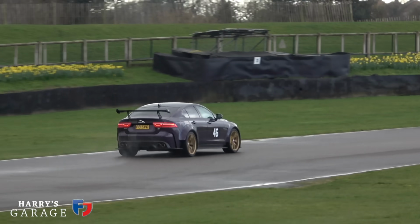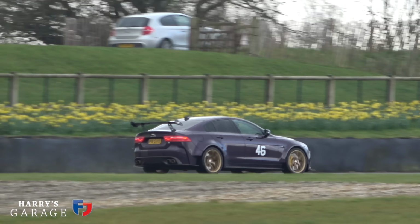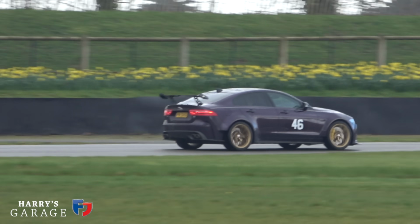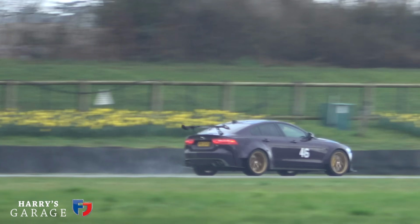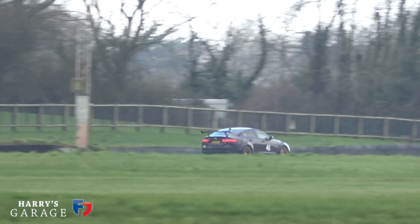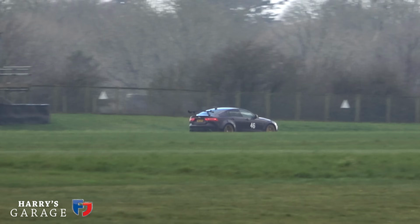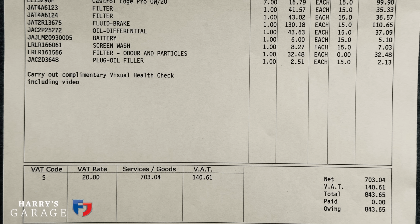But yeah, when we do take it out, we have great enjoyment with it, but I did have it serviced. And the service cost, it was a 48,000 mile service. It has not done 48,000, I think it's about 18,000 miles. And that was £843, and that included changing the brake fluid, this crazy expensive brake fluid they put on the Project 8, and diff oil as well, and a general look through.